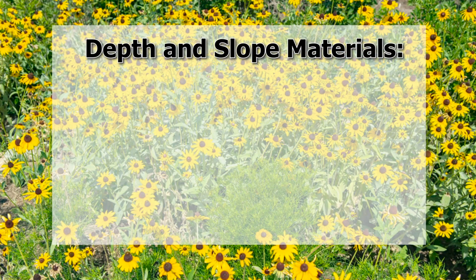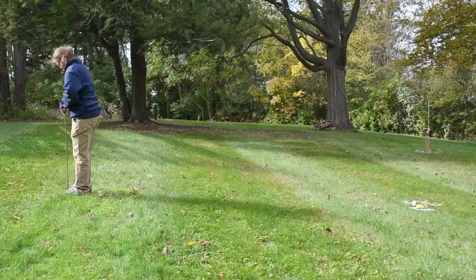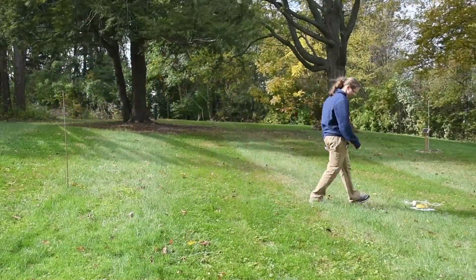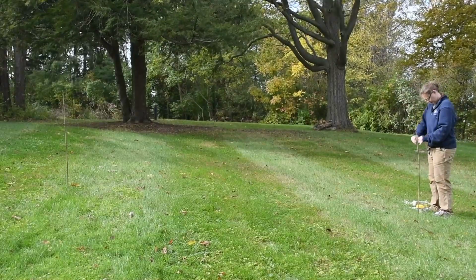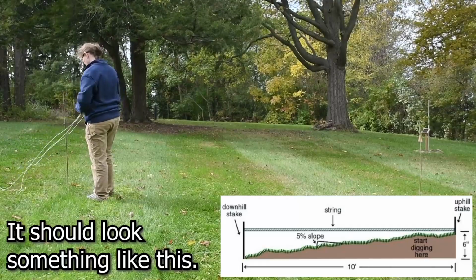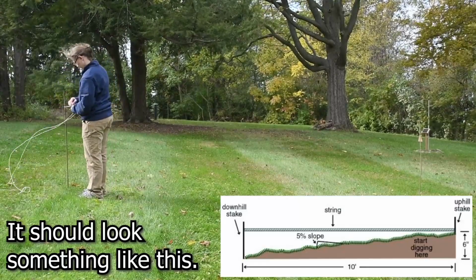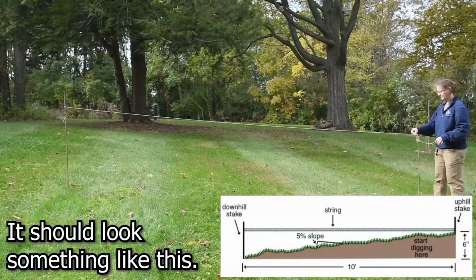Before you begin, you will need 2 stakes, a long string or twine, and a long tape measure. Place one stake on the uphill side and the other stake on the downhill side. Tie a string at ground level to the uphill stake. Then secure the other end of the string to the downhill stake, making sure that the string or twine is leveled.